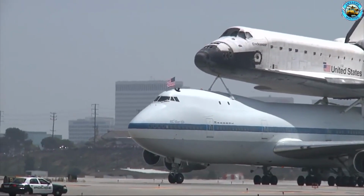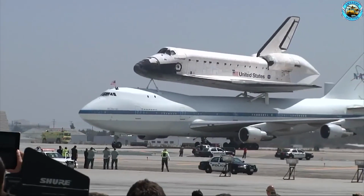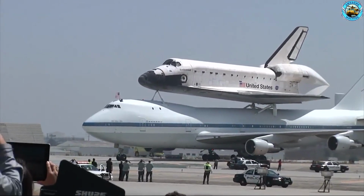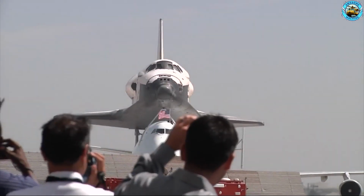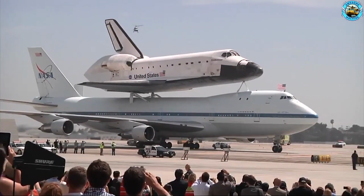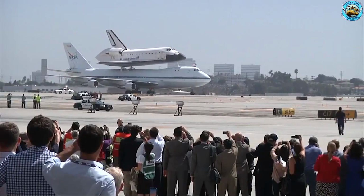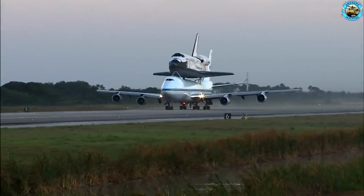The Shuttle Carrier Aircraft, SCA, is a Boeing 747 modified to transport space shuttles. With a max takeoff weight of about 800 tons and payload capacity up to 70 tons, it features reinforced fuselage and aerodynamic design for secure and stable shuttle transport, essential for space missions.